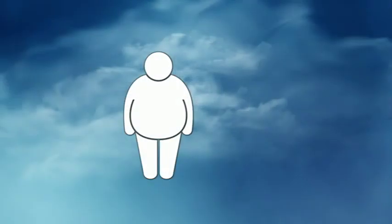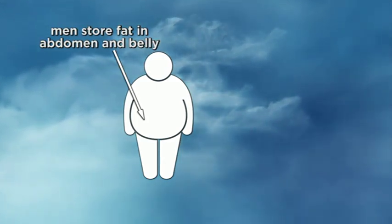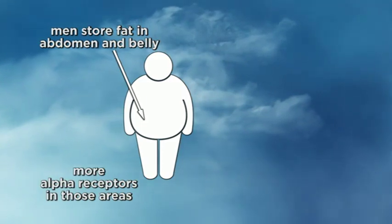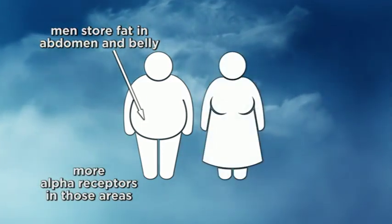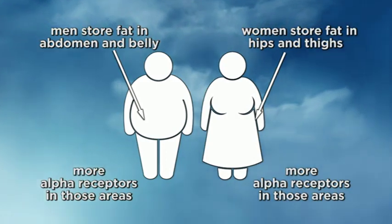So it makes sense that the more alpha cells inhibiting fat mobilization that you have in a specific body area, the more trouble you might have losing fat from that area, and vice versa for the beta receptors. More beta receptors in an area of your body, the more fat burning or fat mobilization you will have in that area. A good example is the typical fat distribution patterns among men and women. Men tend to store excess fat in their abdomen and belly, and as you probably suspect, have a higher concentration of alpha receptors or inhibitors in that area. Women often store excess fat in their hips and thighs, and also have a greater number of alpha receptors in these tissues.